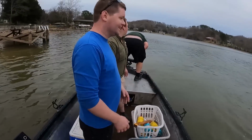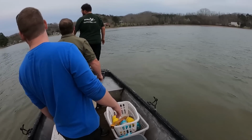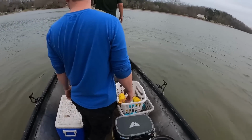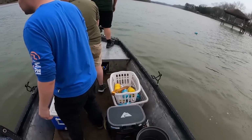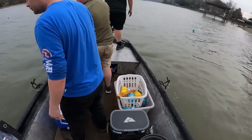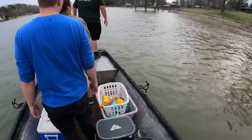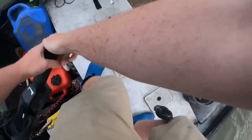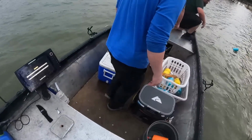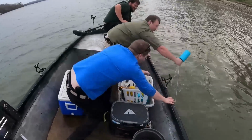We got two on with fish. Right here. Mark, right in front of me. Yeah, there's a sign in the water, Mark. I think that is an American flag. Oh, whoa. Brian got it.